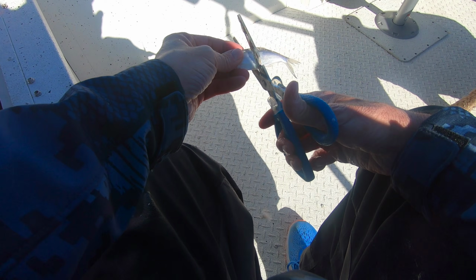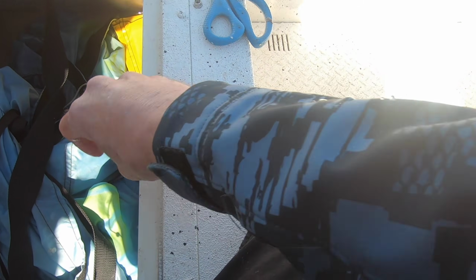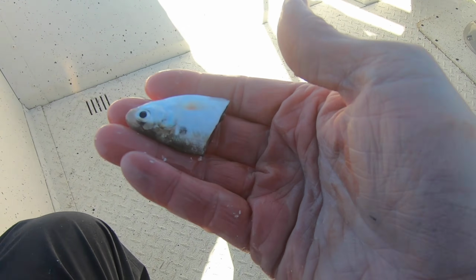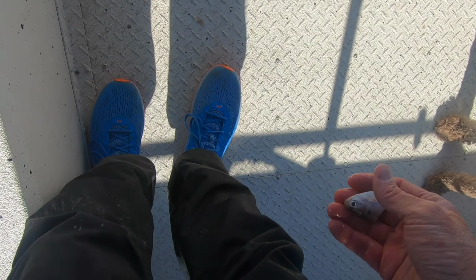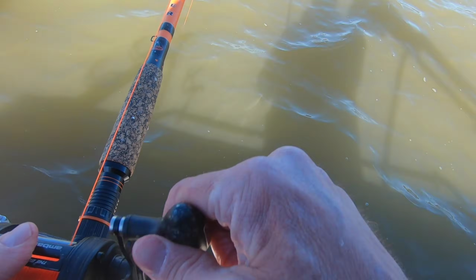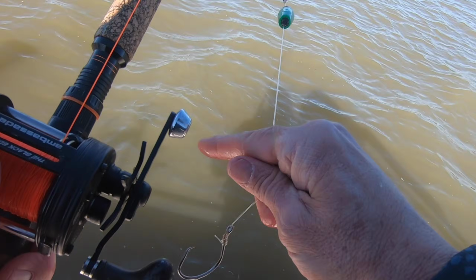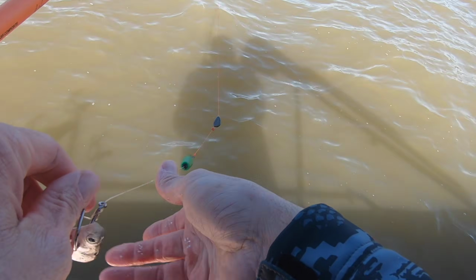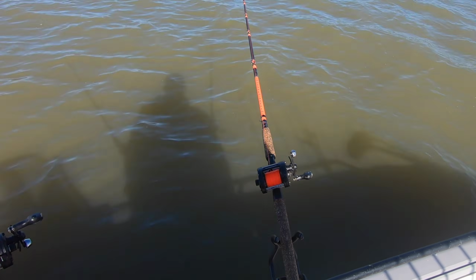I screwed up. I run off and left my bait cooler in my truck. I don't have anything to cut my bait on. I'm just using these scissors. But I just caught that fish on a little old bitty threadfin shad head like that, and a 6/0 triple threat hook. I've got some bigger baits out there right now, but thus far, every bite I've had has been on these little tiny baits. That one's getting bit too.